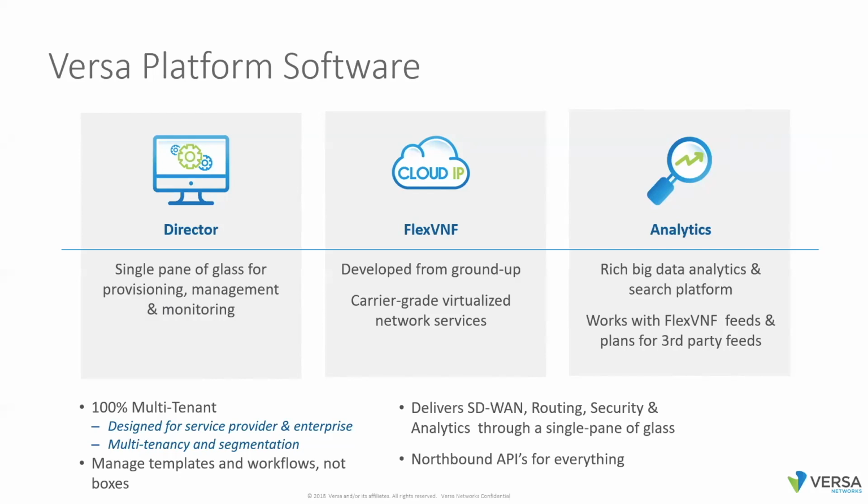FlexVNF is a cloud-native intelligent software platform that is deployed at the edge. This is the workhorse, as we like to coin it, that does all the forwarding, all the SD-WAN traffic conditioning, as well as security enforcement.